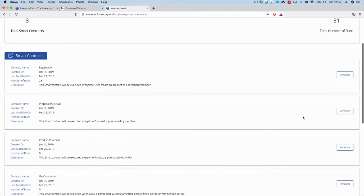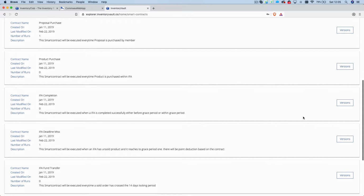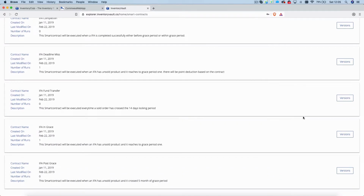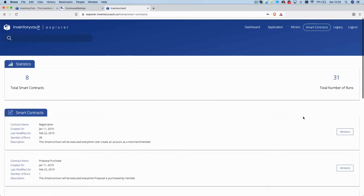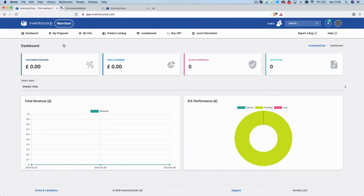We can see each version for each contract. So we've got contracts for different things: registration, proposal purchase, product purchase. So there's lots of different things happening, and each contract is essentially running a different function. So if we go back over to the Inventory Club platform, this is the actual peer-to-peer financing platform.